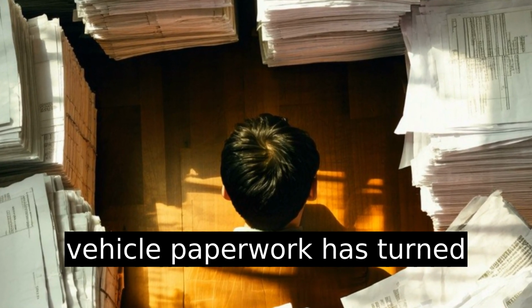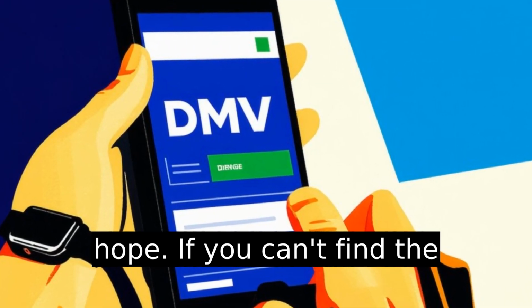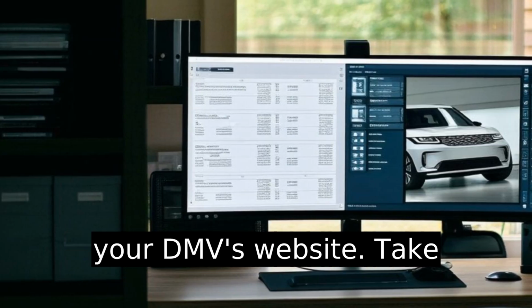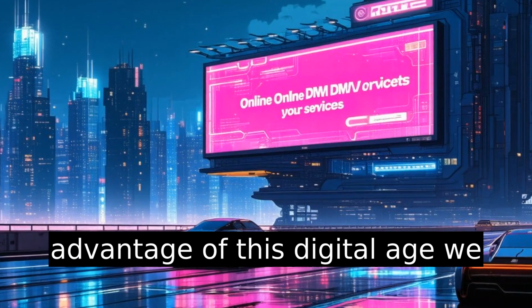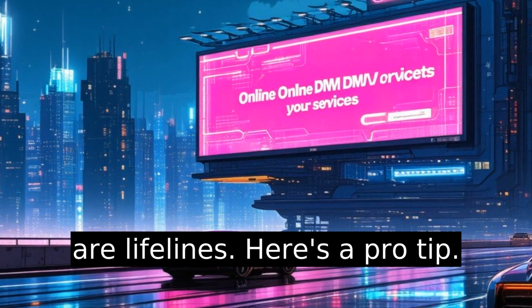Now, if your vehicle paperwork has turned into a cluttered mess, there's hope. If you can't find the physical document, you might be able to view it online through your DMV's website. Take advantage of this digital age we live in. Those virtual copies are lifelines.